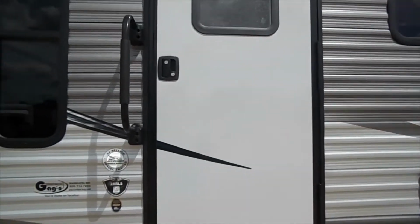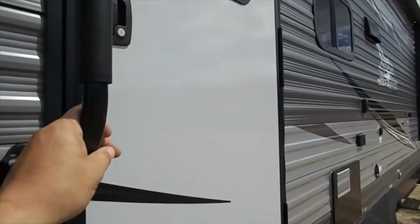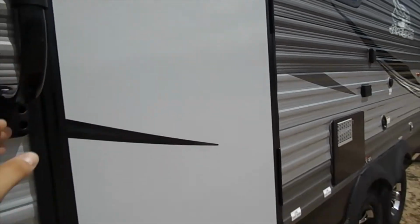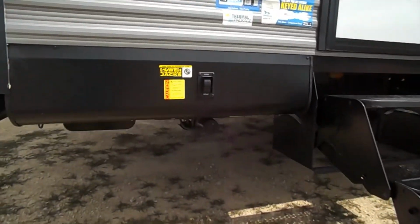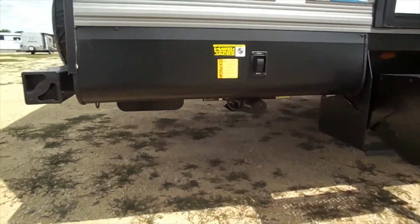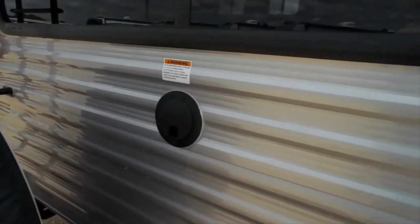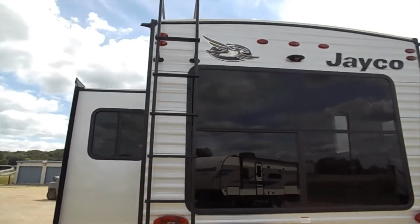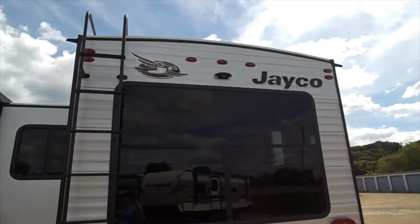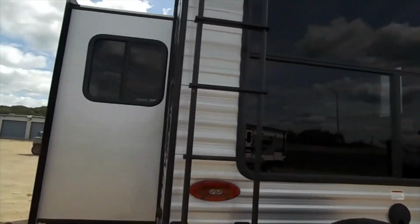door to the living area, foldable grab handle, and then you have the electric stabilizer jacks, your 30 amp power supply, spare tire, ladder to the roof, and this also comes pre-wired for the backup camera, big back window.